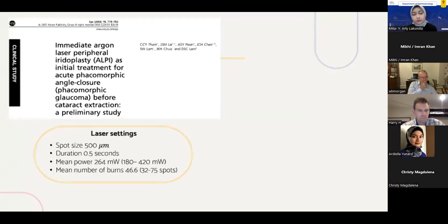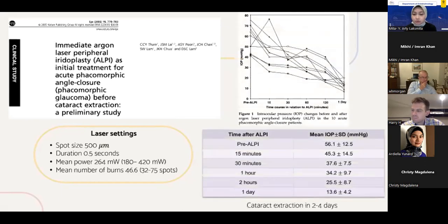Regarding the option of performing ALPI in phacomorphic angle closure, there is a study by Prof. Clement Tham that showed favorable outcomes of ALPI as initial treatment. With these laser parameter settings, all of the patients showed downward trends of IOP from a mean IOP of about 56 before the ALPI down to approximately 13 in 24 hours. Cataract extraction was then performed in 2 to 4 days in all of the patients.